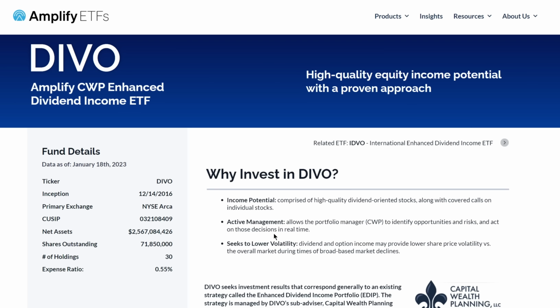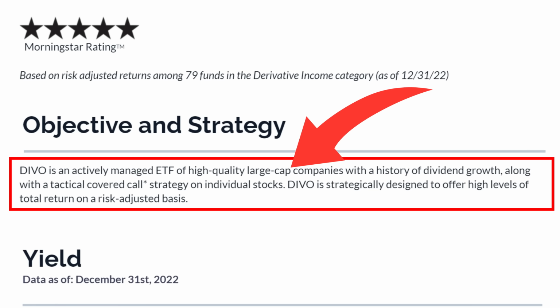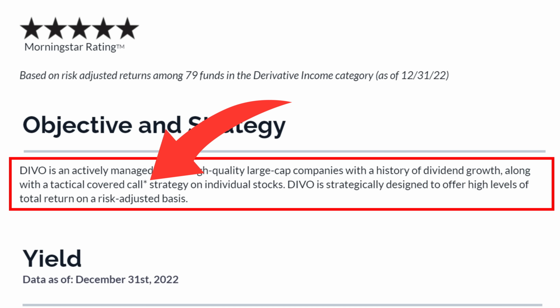Okay, so let's start with the basics with DIVO. First off, it's an actively managed ETF of high quality, large cap companies with a history of dividend growth. And with that, they utilize a tactical covered call strategy on individual stocks. So a few points here.